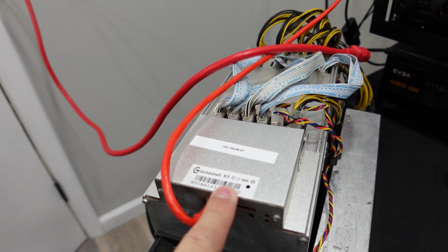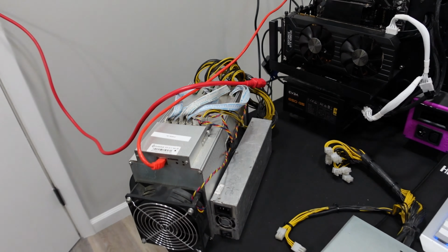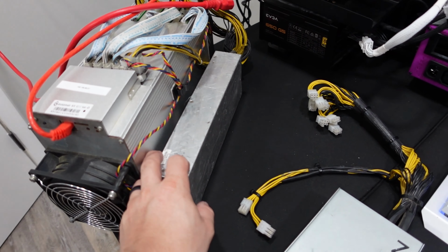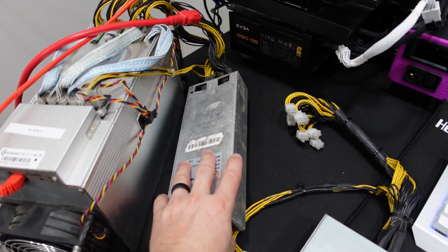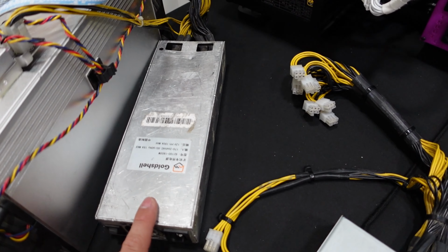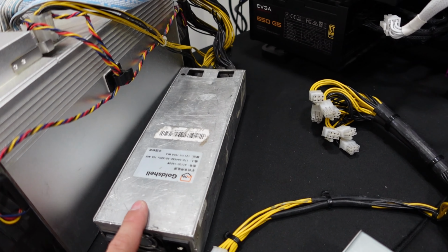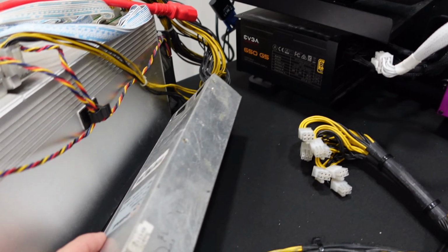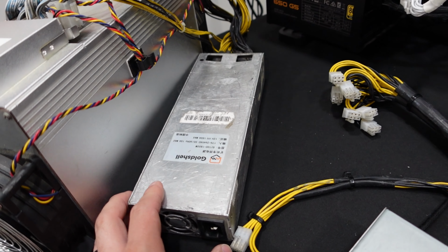All right, so here's what we're working with for our tests. So the Goldshell X5, a little bit older of a Scrypt miner here. We're gonna set it up right here in our mining basement setup that we did in my office. This guy, take a look at this Goldshell power supply. I haven't even been able to find it online. I did some searching for it. You can tell it's been well loved. It's got some dents and scratches in it.